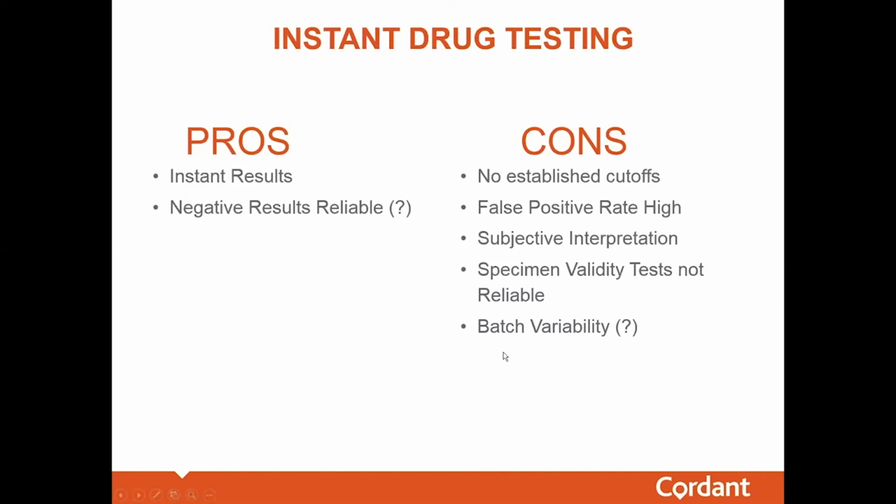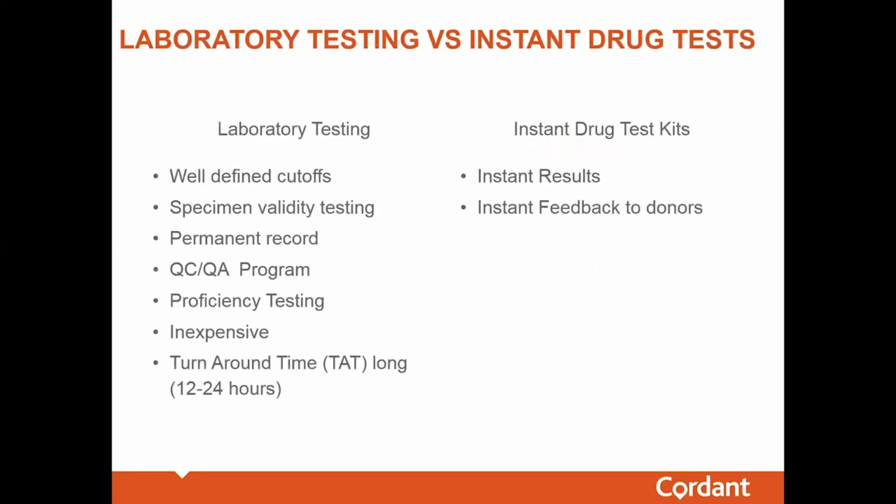And as we saw from the published study out of the University of Washington Department of Laboratory Medicine, at least in that study, the batch variability was quite high, both in terms of false negative rate and false positive rate. So this is something to consider when you're using these devices. What is the variability from lot to lot or from batch to batch of the instant devices? The variability from reagent lots on the laboratory testing is minimal, and we can control for that. It's very difficult to control for on the instant devices.